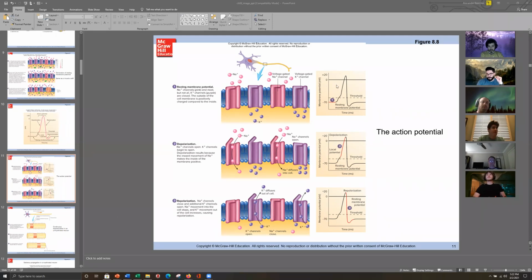First off, when our neurons are at resting potential, resting membrane potential, we're chilling at minus 70 millivolts. So all of our gated channels are closed, okay? So we've got all of our sodium outside and all of our potassium inside. Let's say we've got a stimulus that's strong enough to get us past that threshold potential to trigger depolarization, all right? So the stimulus can be a variety of different things.